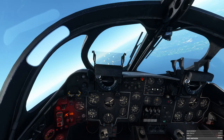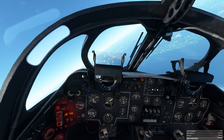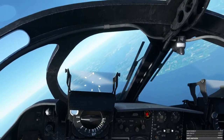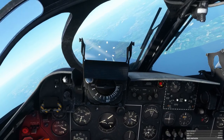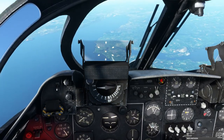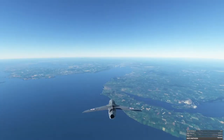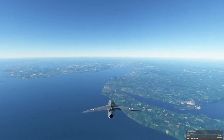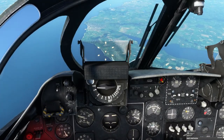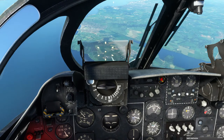I wonder if we can break the sound barrier on a dive. Oh, my Mach meter doesn't go any faster. Oh no, we're actually freezing there. Freezing the game, what's happening there? No, the Mach meter does not go any further than where it is now. It's like it's hit the barrier. But my airspeed is certainly going up.